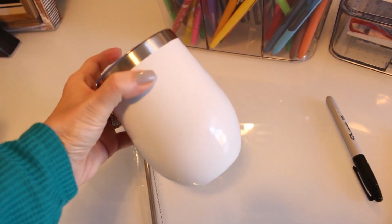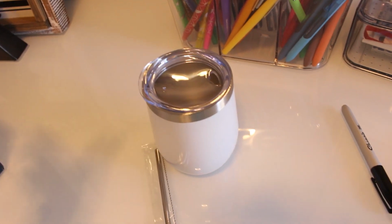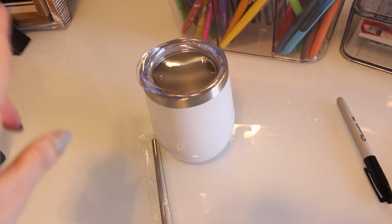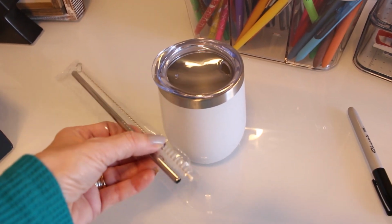They were just a nice, sweet size, you know, if you wanted to put a little wine in there or a cocktail or just whatever you want to drink. And I like these because they came with a lid and a little straw and a brush to clean it.